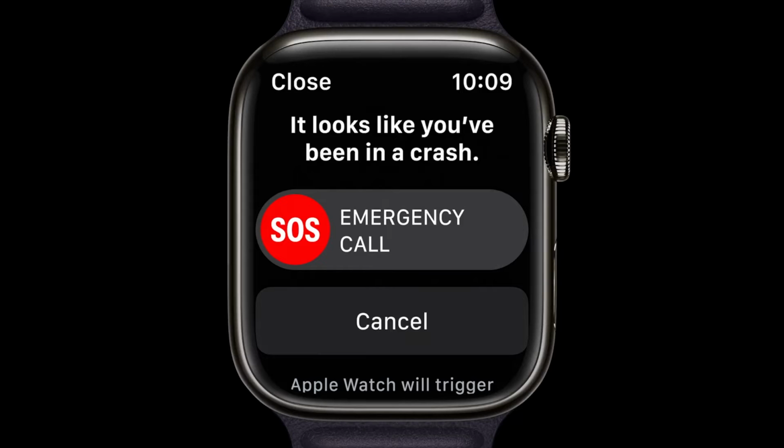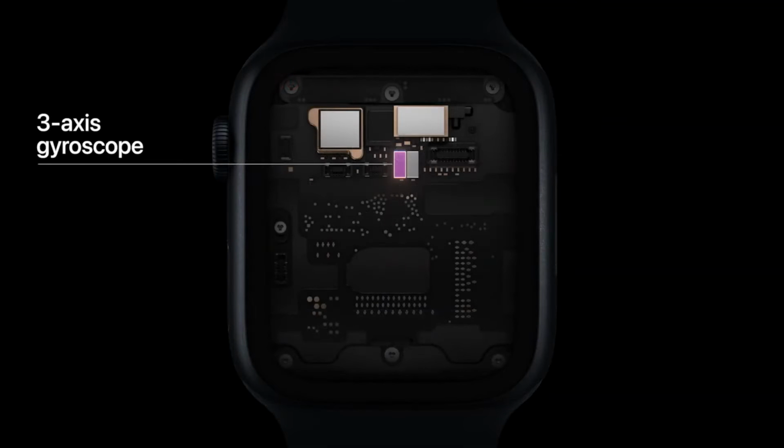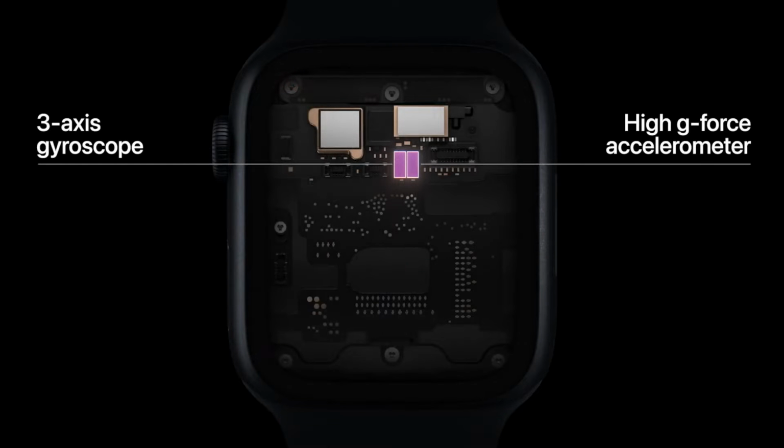It also has the new crash detection. Much like the new iPhone having the crash detection feature, the Apple Watch also now does have that feature. So if you are just wearing your Apple Watch and you don't have your phone, crash detection will also be available on the Apple Watch, which again, hopefully something that I never need, but it is really great and kind of puts my mind at ease knowing that I have these devices in place if something does happen.